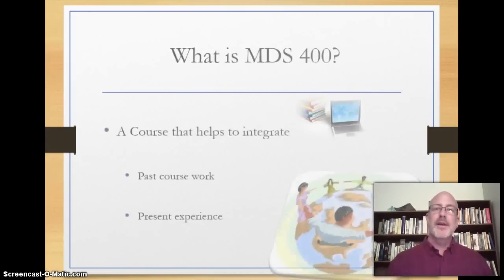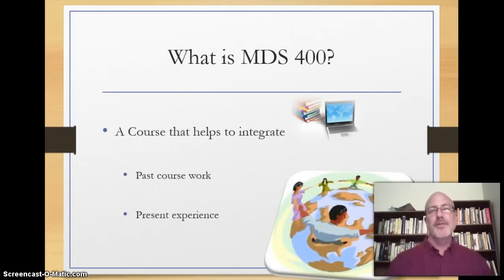The second part of the MDS course helps you to use the skills you've learned in your courses in a practical way through service learning. So we're going to ask you to pick a service learning partner to volunteer with up to 15 hours, and in that experience to put into practice those skills and things that you've been learning.